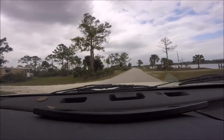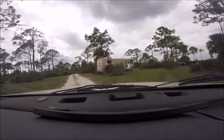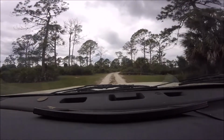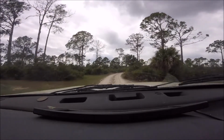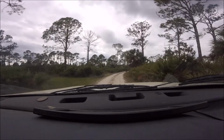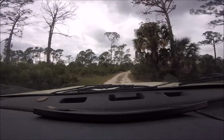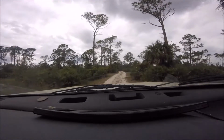This Class A right here was also here when we got here, obviously, and it was here when we left. And you're supposed to be out by 9 o'clock Sunday evening, so they still had time to get out when I left. The only time you can stay longer than that is during hunting season and if you have a hunting permit. If you're with somebody that has a hunting permit, that's awesome too.